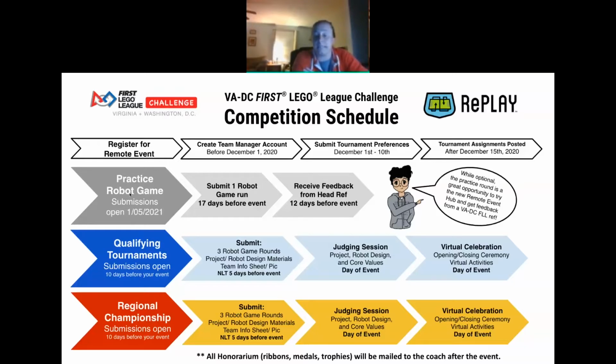Then we'll get into the qualifying tournaments. Approximately 5 days before your tournament, but the submissions will open actually about 10 days before your tournament. You'll need to submit 3 robot game rounds videotaped, your project videotaped, any kind of robot design materials, team information, and a team picture. And again, we'll talk about each of those things in more detail as we go through today.